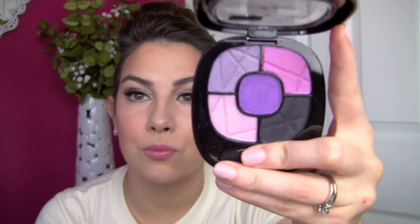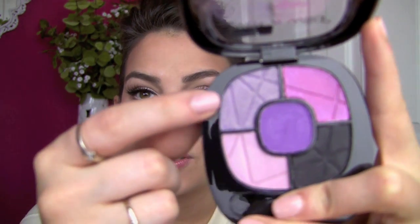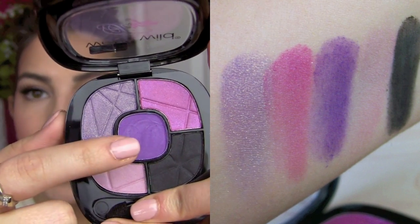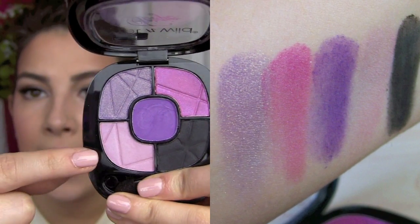The one I haven't used yet is with these purple and pinks. I'm attracted to anything with pink eyeshadow, it seems like. I just gotta try it. This one's called Rose Parade. Really interesting, shimmery. It's like a lilac with gold shimmer, matte purple, pink, your matte black, and a lighter pink in there. So I'm excited to try that.